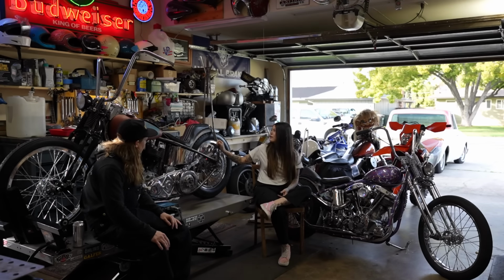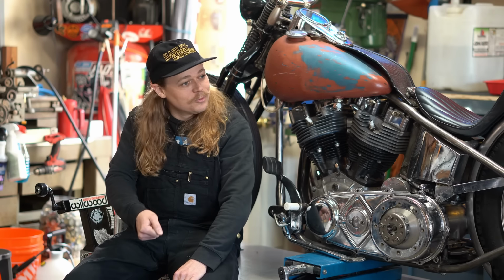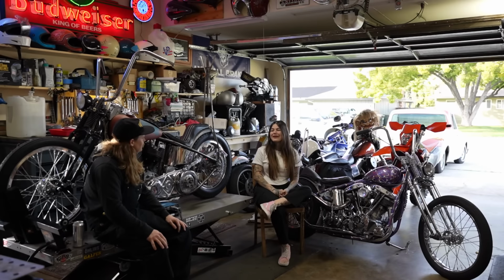Did you guys make this sissy bar? I did. I mean, people are gonna make fun of me, but it was just MAP gas, sitting for probably 30 minutes, just heating it up, and then I'd bend it, and it'd be wrong, and I'd bend it again. You're like forging fire, like the show. Yeah, exactly.